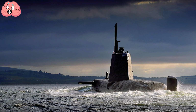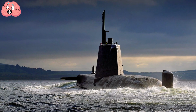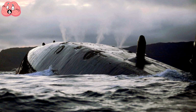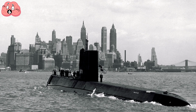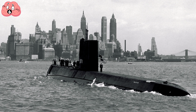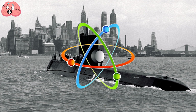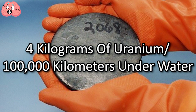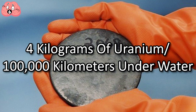Number 6. Nuclear reactor. All of the systems on board the submarine draw power. Conventional submarines rely on diesel engines, which require refueling and release exhaust gases that give away their position. In 1954, the first nuclear submarine, the U.S.S. Nautilus, was launched, harnessing the power of the atom with only 4 kilograms of uranium. This sub could travel 100,000 kilometers underwater.